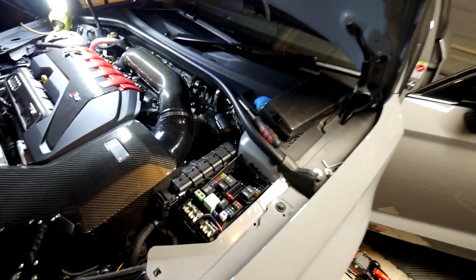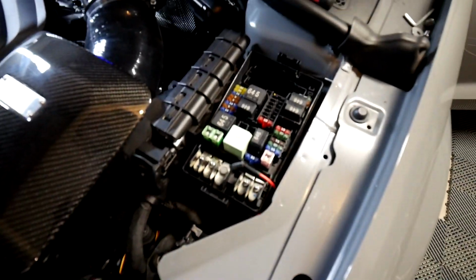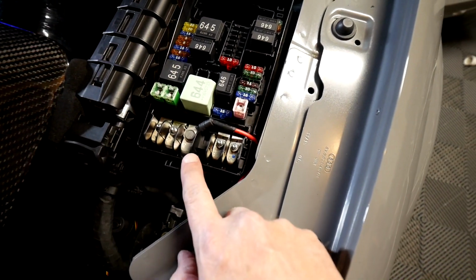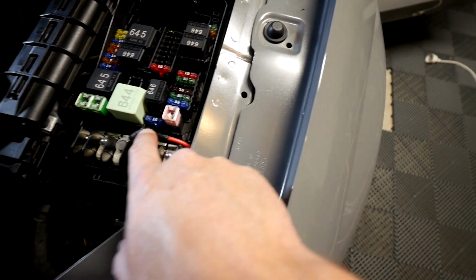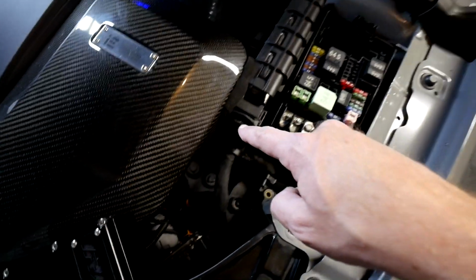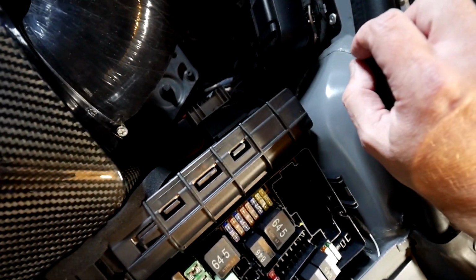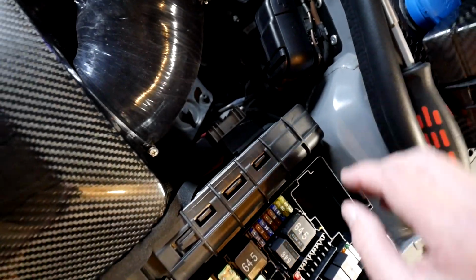Let's start in the engine bay and let's talk about the power sources that the module needs to run. So you can see in the fuse box here, I've actually just tapped into one of these with an eyelet that runs the power cord down through the bottom here, and I've stuck the module onto the back of the ECU, and that sits neatly around there.